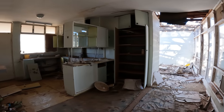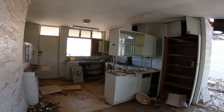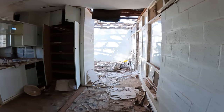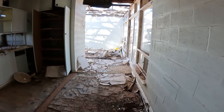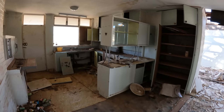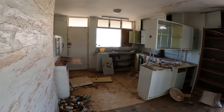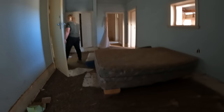It's in a bit of... Yeah, we won't go in here because there's a lot of damage and there could be asbestos or anything in here. So unfortunately, I might have to skip this section. Oh, I didn't bring my mask.